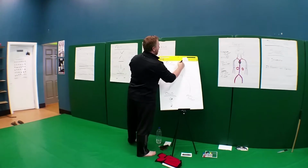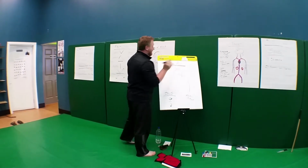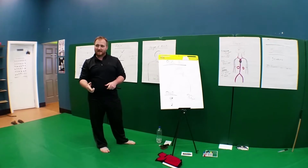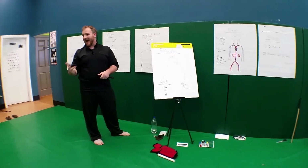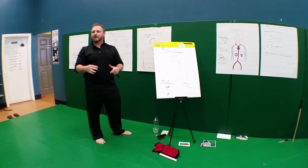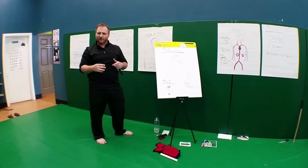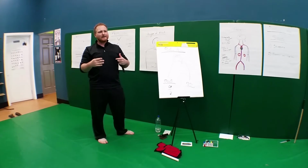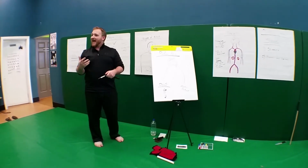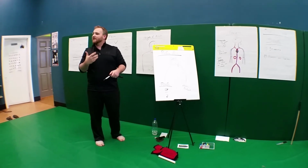But this is your basic reflex arc. Okay? That's how it works. Different things can slow this down or break it down. One of them is a lack of training. Another one is unfamiliarity with a particular circumstance or a particular kind of event. Particularly what we're talking about here with these angles of attack, the angles are the circumstances.